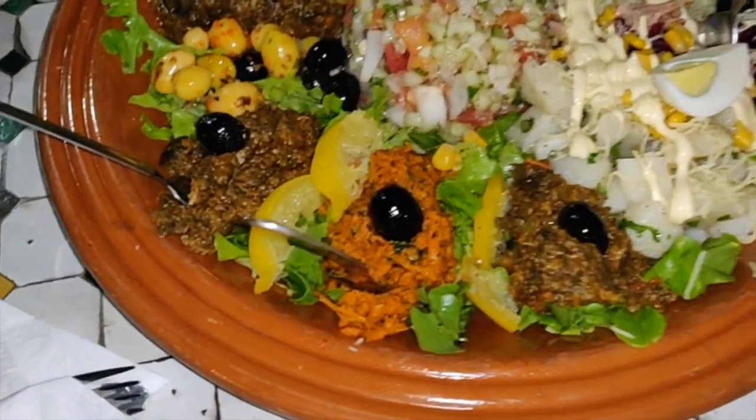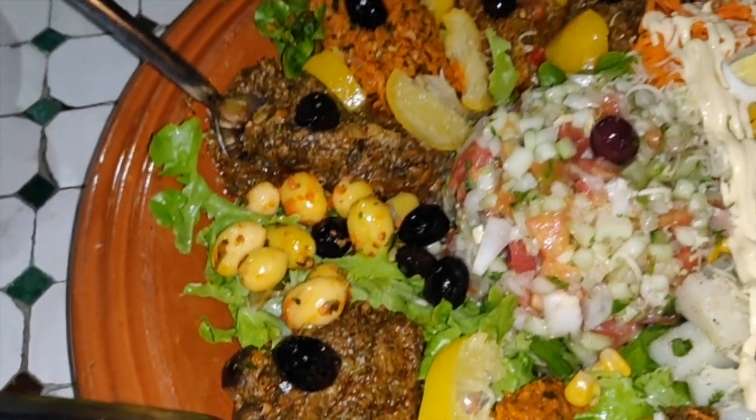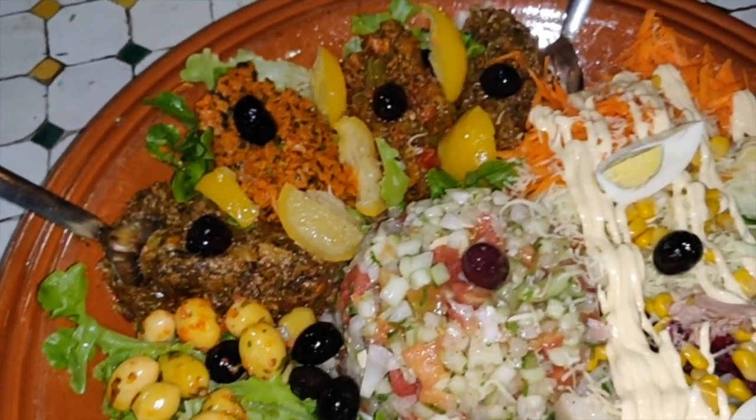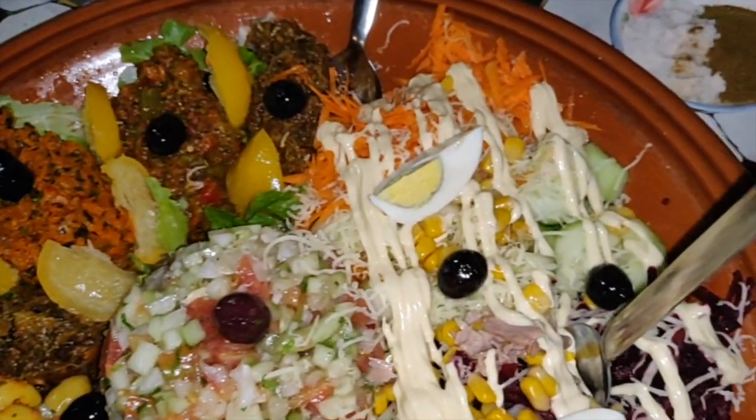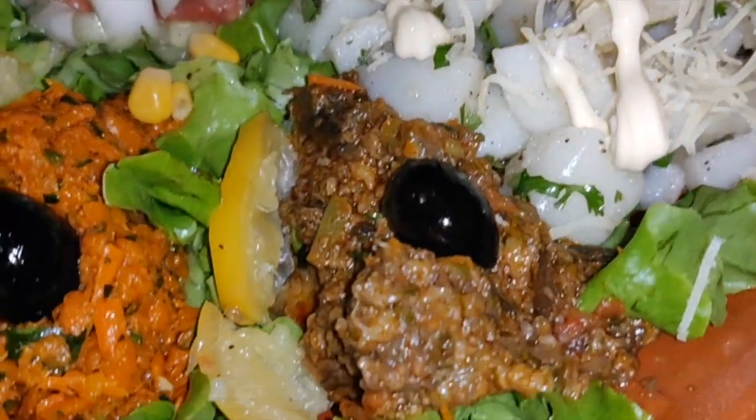So this is the Moroccan salad that we got. It has eggplants, carrots, olives, fresh veggies, as well as boiled potato, beets, and boiled eggs.